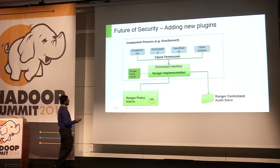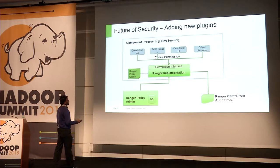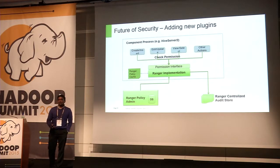I'm taking an example of Hive Server 2. In Hive Server 2, the permissions were exposed as an API. It was an interface built by the Hive team, independent of Ranger. They built this, and Hive has its own way of native authorization. What we did in Ranger is we did an implementation of that interface. So we had the same context in terms of a query.